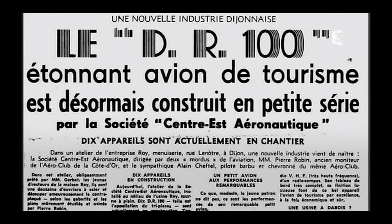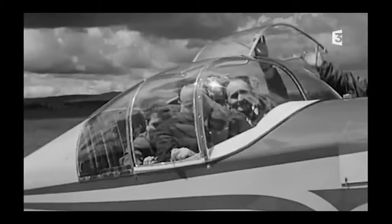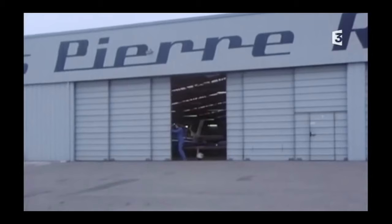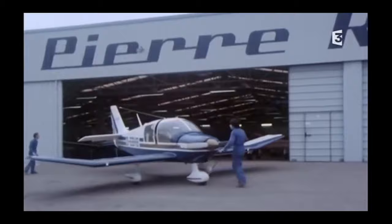The result was called the DR-100, DR standing for the initials of their designers, and it attracted quite some attention. Pierre Robin received orders to build more of these planes, and the success story started. The first DR-400 was then delivered in 1972. Neither a catastrophic fire in the factory shortly after its launch, nor the oil crisis at the end of the 1970s ever managed to entirely kill the DR-400.